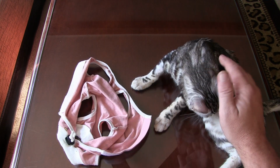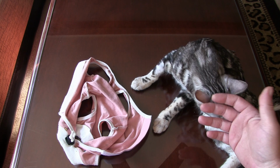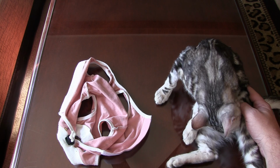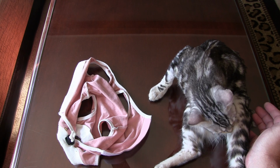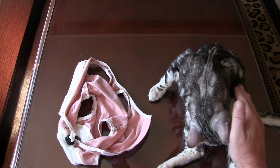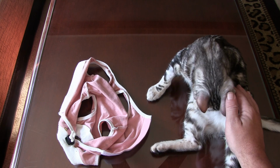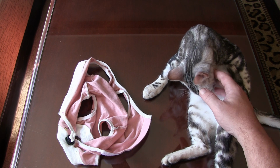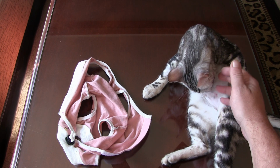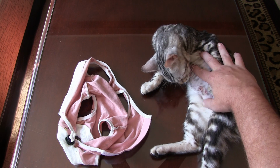As far as the pros for the suit, hey, it looks spiffy on the cats. It's going to allow them to clean all their little extremities, like their legs. It's going to allow them to lick their butt after they go to the bathroom. They may be able to eat, drink, and potty more easily, whereas they might have a harder time doing that with a cone. So when they go to sleep, they may be able to sleep in a more normal position versus a cone. Let's see, she's already starting to lick it a little bit.